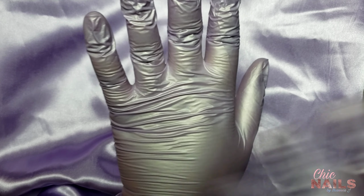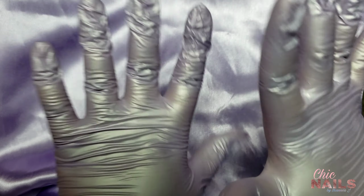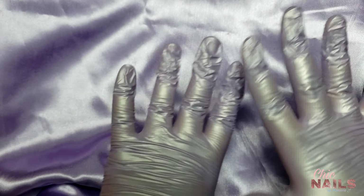I like how they look different from the regular standard blue gloves, because personally I don't really like those. I feel like they're so basic and everyone has those. They're so easy to pick up. But these are just so cute, and purple's my favorite color, so of course maybe I'm a little biased, but I just love them.